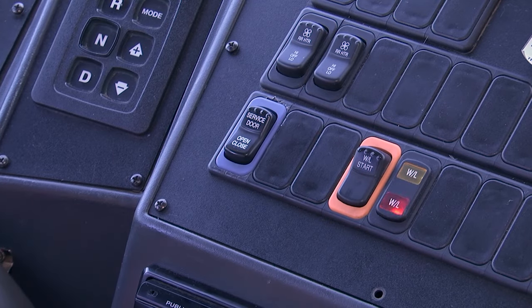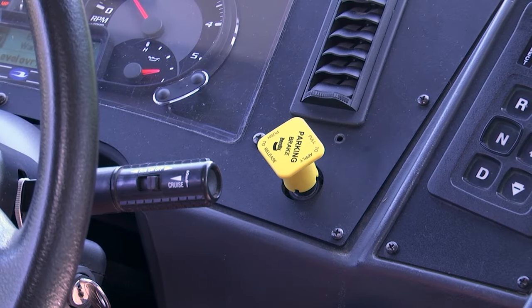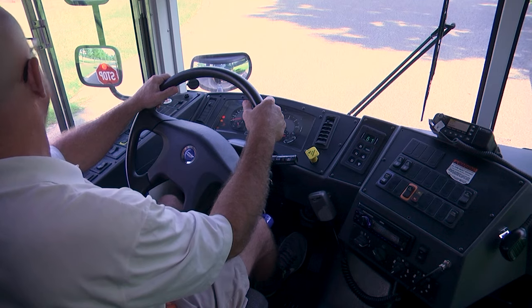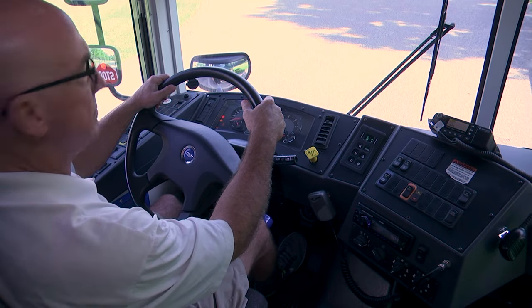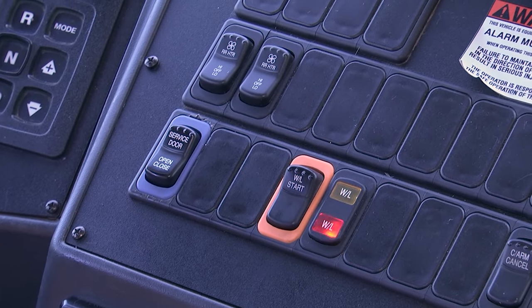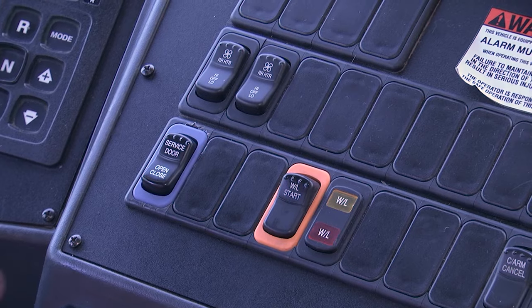Close the door by pushing service door to halfway position. Push in the parking brake. Check mirrors, especially crossover and side. Cancel stop sign and red flashing lights by pushing service door button all the way.